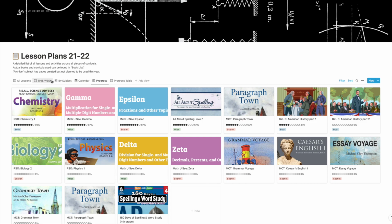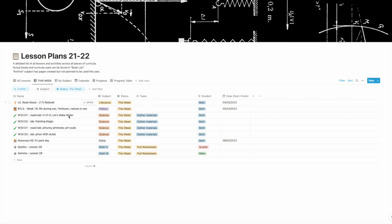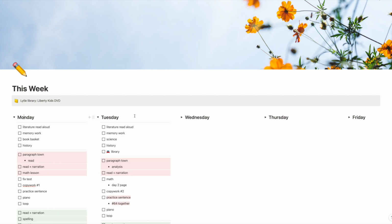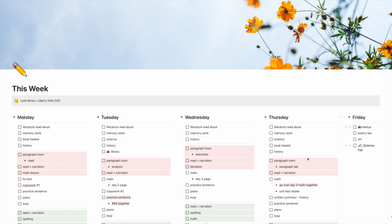If I can find it, I'm going to show you guys the alternative to this. When I started using Notion, I had my lessons in here, and then I created a separate page that kind of filtered those lessons. Let me see if I still have it. Okay, this is what I wound up with. Let me toggle these open for you.